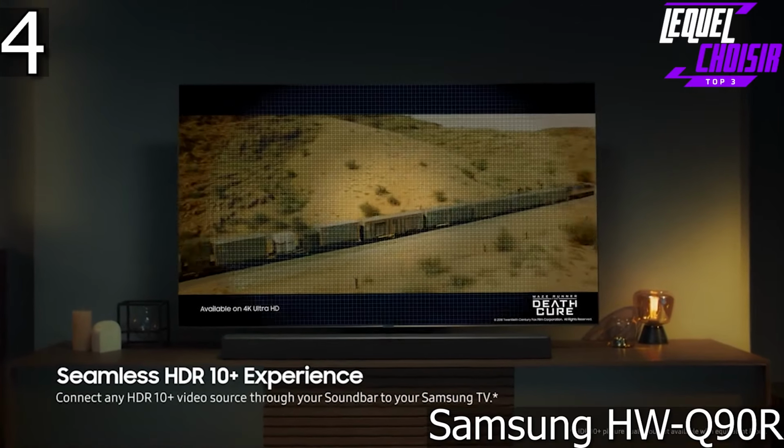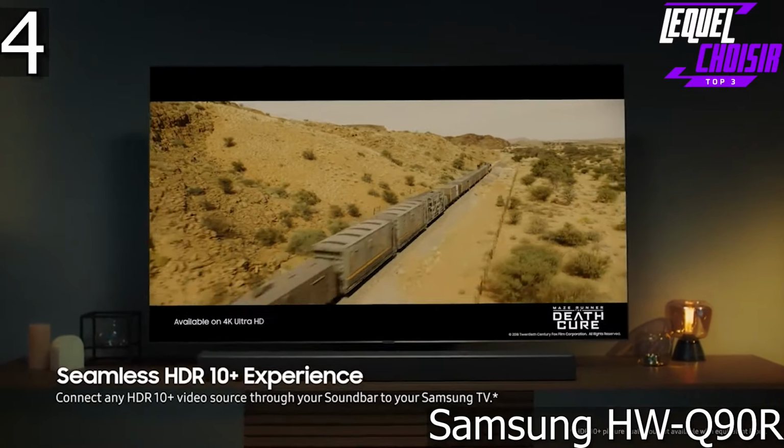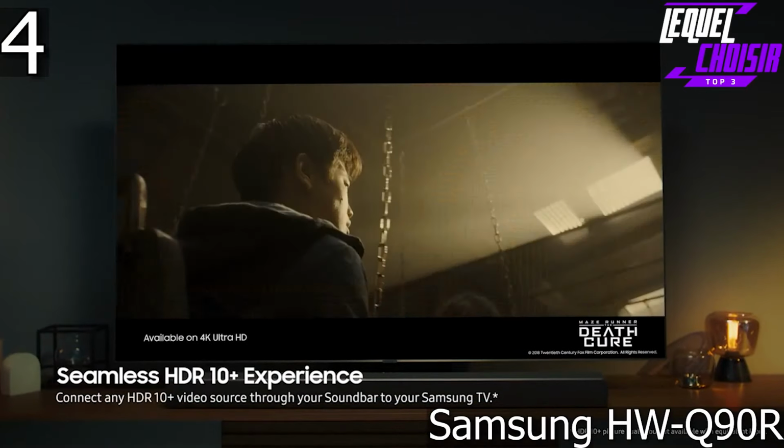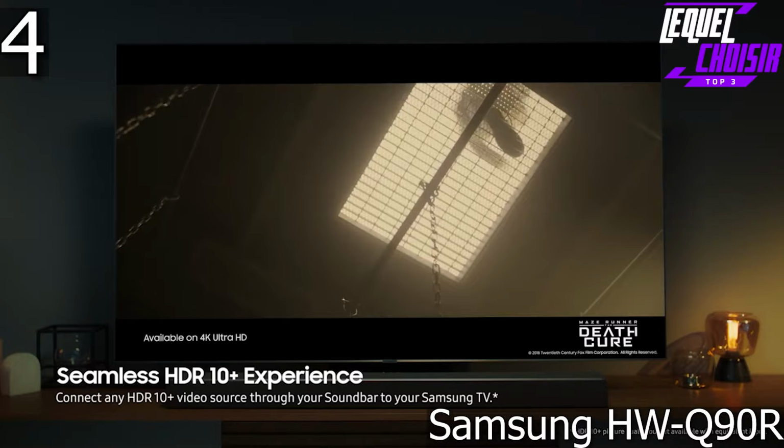Seamless HDR 10 Plus experience in immersive picture quality and rich, captivating sound for a truly next-generation viewing experience.